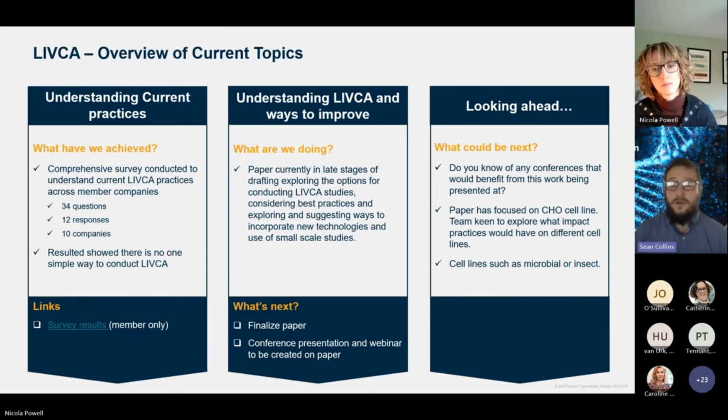Depending on how it's received, the group would be keen to explore what could be done with microbial and insect LIVCA. How could you adapt this existing paper to see what could be done for different cell lines and how relevant it is? If you are interested in either of those, it's potentially a good opportunity to get involved. There's no guarantee we will go ahead, and it'll come down to the value of it, because if not a lot of people are doing microbial or insect, it's a lot of resource to attribute to it. But the team are very keen and very passionate, and there's an exceptional amount of knowledge within the team.